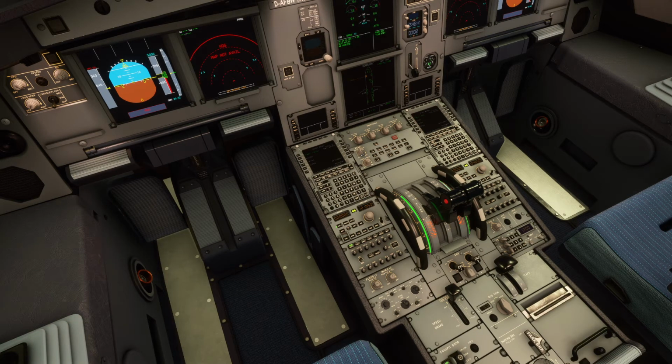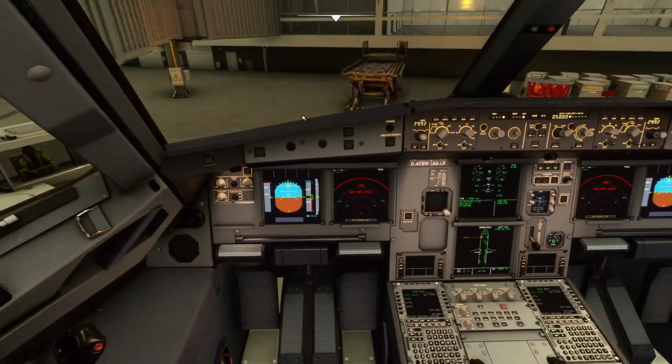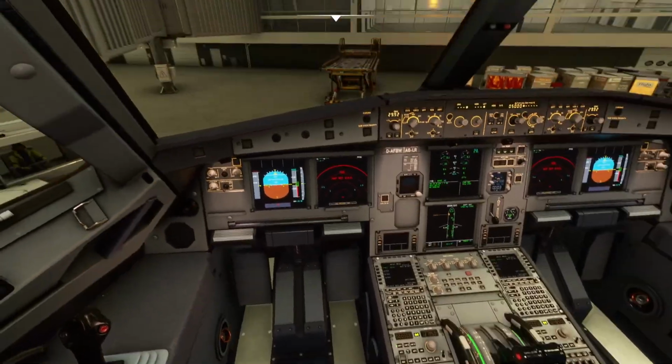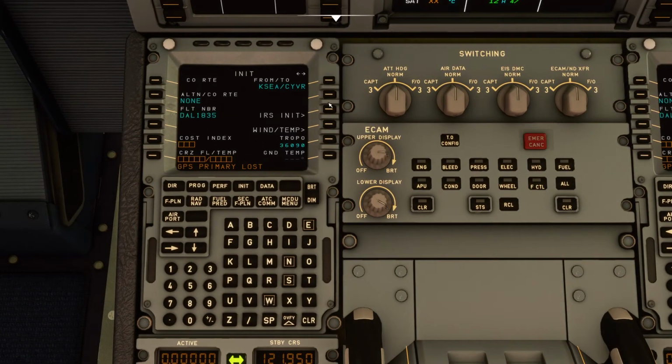ECAMs will go ahead and turn on as well. Turn on the MCDU's brightness. That is a beautiful one. Beautiful. Right, we're gonna come down to the INIT page. That's all imported. We're going to be doing, I reckon, the same alternate. Yes, it is. Charlie, Yankee, Quebec.